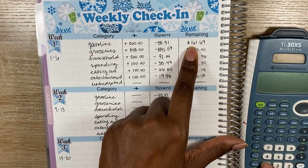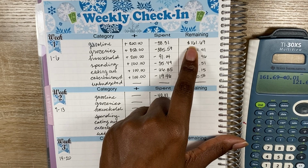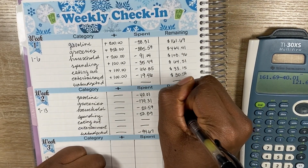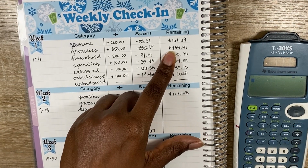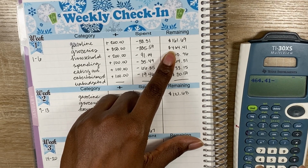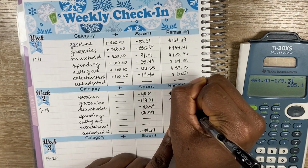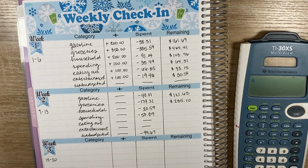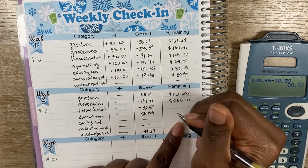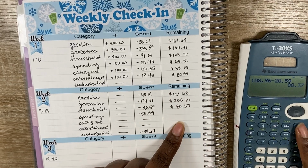So last week for gasoline I had 161.69 minus 40.01, which means I should have 121 with 68 cents remaining. Groceries I have 464 with 41 cents minus the 179.31, means I should have 285 and 10 cents. All right, for household 108.96 minus 20.59 means I had $88 with 37 cents.